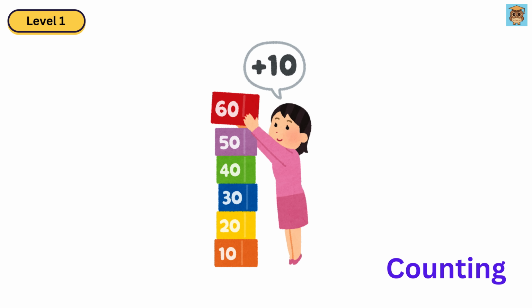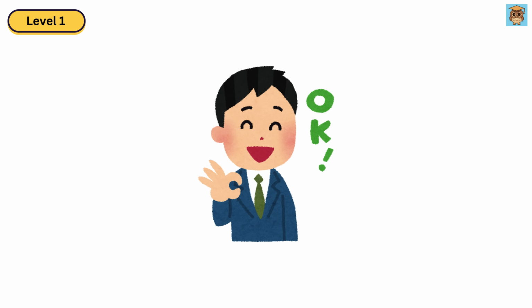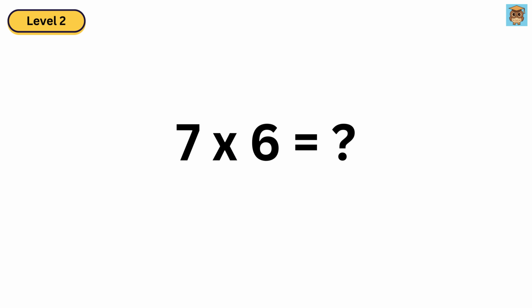Level 1. It involves just the basics of counting, like adding 1 and 1. If you can do this, you're off to a great start. Level 2. It's time to step into multiplication. What's 7 times 6? Let's see if you can do this.